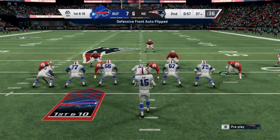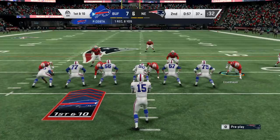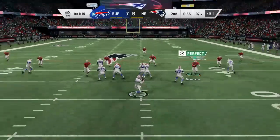Line of scrimmage, the 37 on 1st and 10. Hey, you're on an island over there. You're on an island. Keep it.